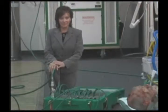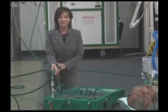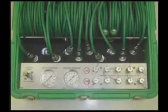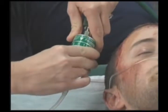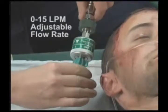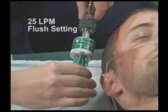The MODS is a complete system that distributes oxygen via the patient distribution kits, or PDKs. The PDK, also designed by Medlocks, distributes precise and individual oxygen flows for up to 10 patients per kit. Inside the tough, protective PDK case, you'll find 10 high-grade medical hoses that are made of kink-resistant nitro-elastomer rubber. At the distal end of each hose is an individual flow control valve providing an adjustable, precise flow rate from 0 to 15 liters per minute and a 25 liters per minute flush setting for each patient.